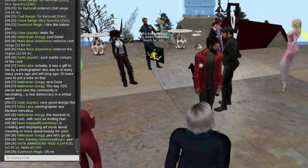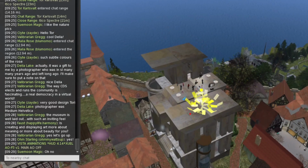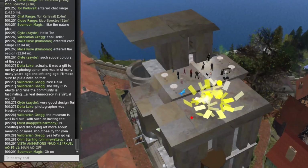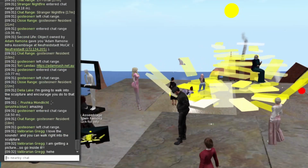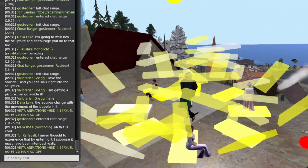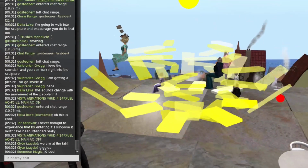This piece beside us is by the real life artist Adam Nash. And we also have Delia's sculptures up here. I'm loving all of you in the sculpture.